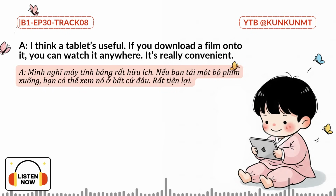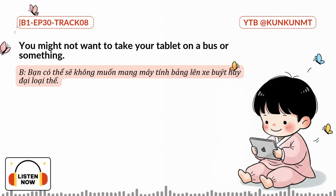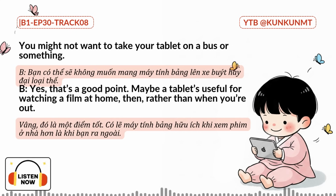I think a tablet's useful. If you download a film onto it, you can watch it anywhere. It's really convenient. That's true. And the screen's bigger than a mobile, so it's easier to see what's happening. But smartphones are easier to carry around. You might not want to take your tablet on a bus or something. Yes, that's a good point. Maybe a tablet's useful for watching a film at home then, rather than when you're out.